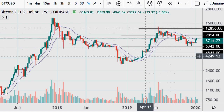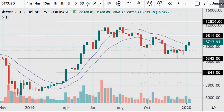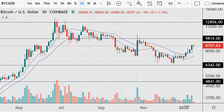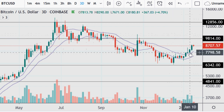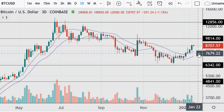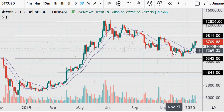Now we'll talk about the inverted head and shoulders pattern. Because if we resist, let's go back, let's do a 3-day for this maybe. If we resist 98.14, and say we pull back and we hold that must-hold area, which would be coinciding within this 18, it would be this previous level of resistance, about 7,800. And then it starts to rally back up.